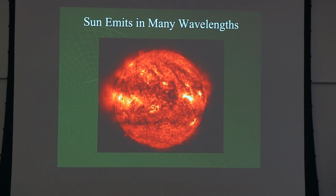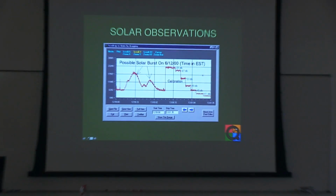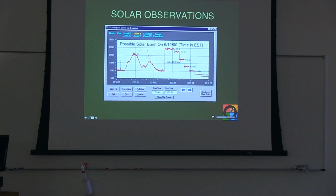Here's the sun. It emits a whole lot of stuff. Fireball. Okay. What is this? Oh, forget that.